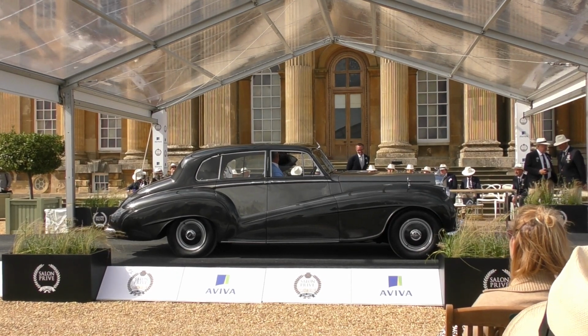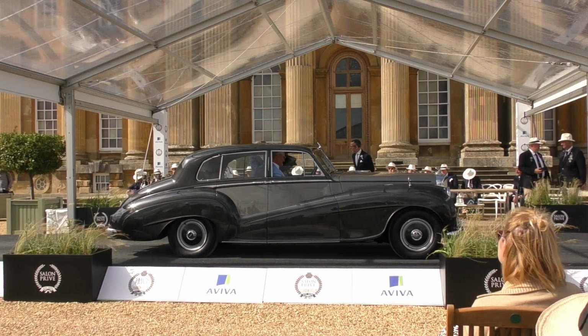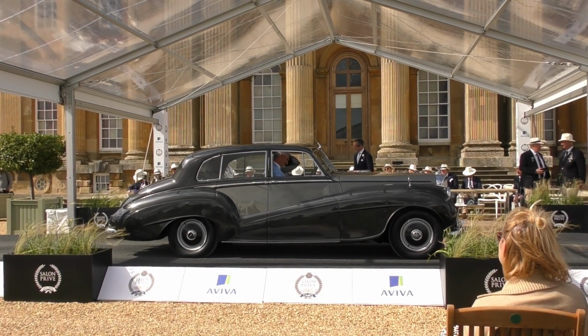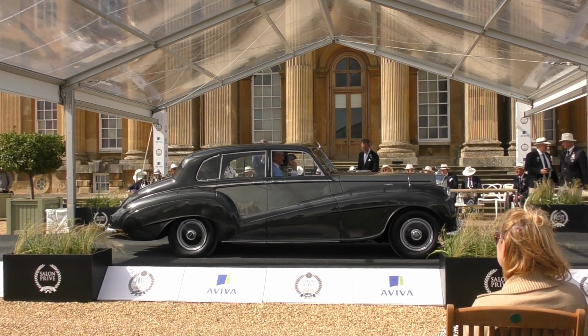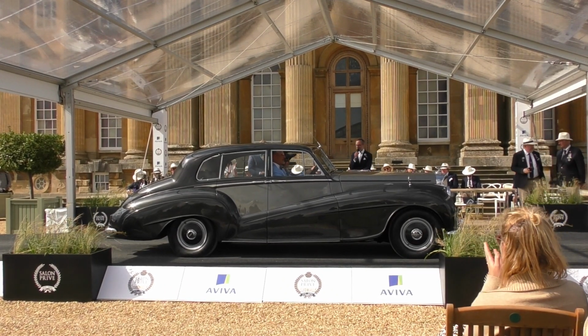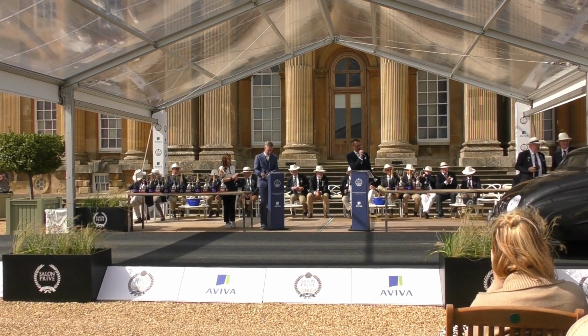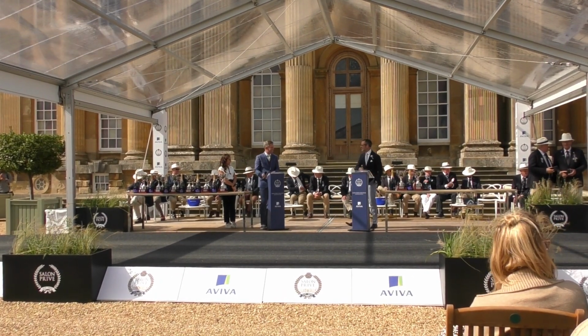The driver, Mr. Harry Clark, you might know of him as the ramp master at Pebble Beach Concours. So he was very busy a few weeks ago. Lovely to have Harry and Heather here. Thank you so much for bringing it up. Congratulations. Thank you very much. The fastest four-door saloon of its day. And believe it or not, it was supposed to be lightweight as well.